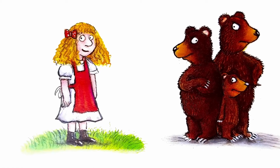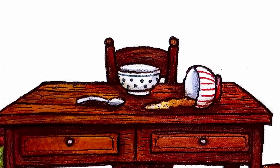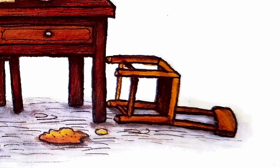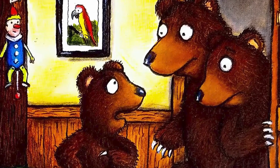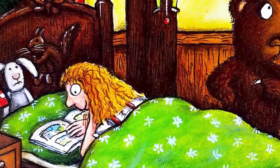about a girl called Goldilocks and 3 indignant bears who cried, "Who's had our porridge? Who's been sitting in our chairs?" They went into the bedroom and Baby Bear said, "Look, she's in my bed, and what is more, she's got my favorite book."